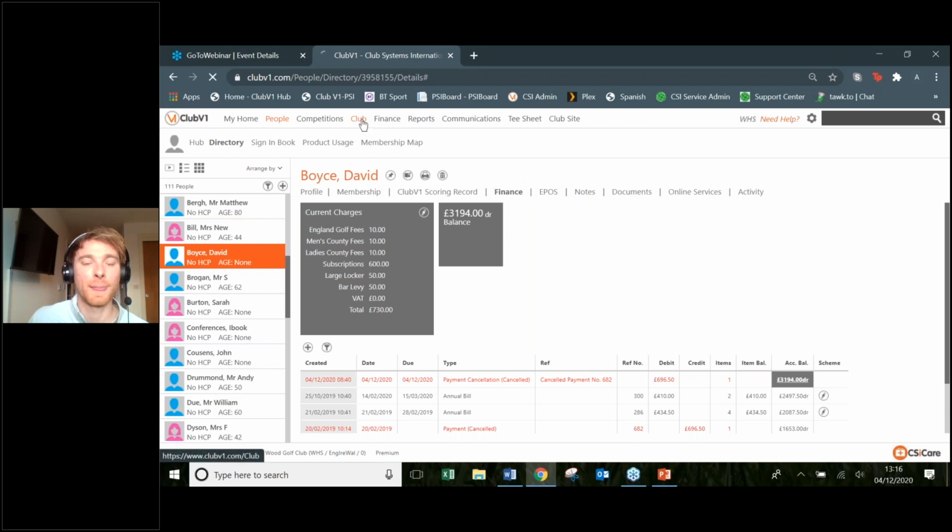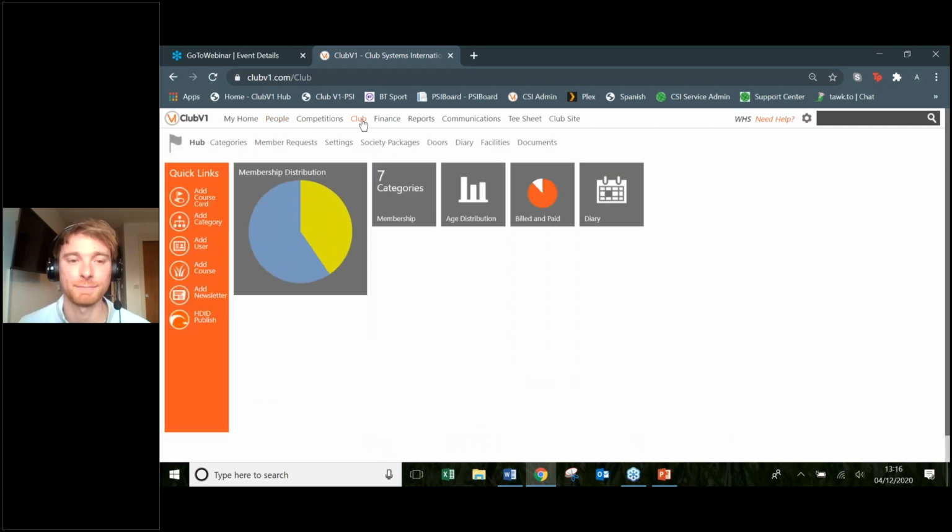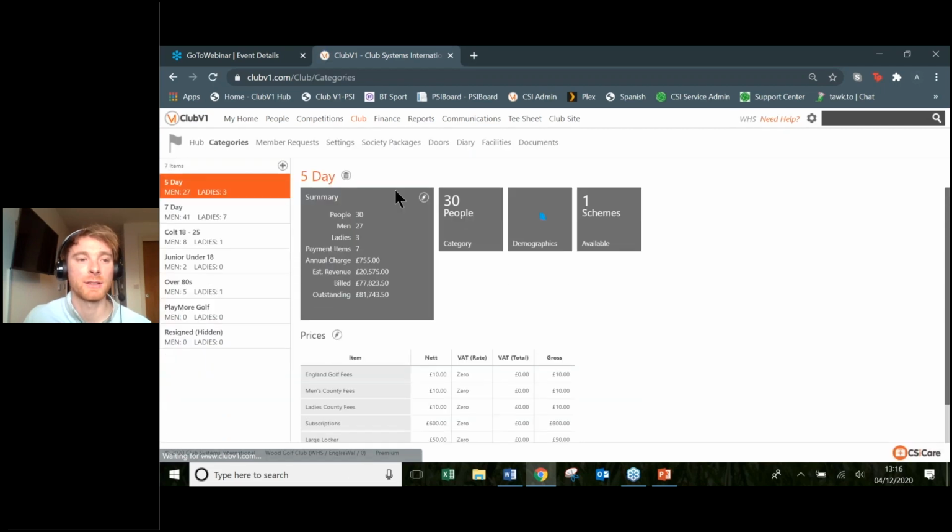The next thing we want to do is have a look at our membership categories. So in my system, I've got 7 membership categories. So let's just have a look at those. They're listed along the left-hand side, and it's quite useful because ClubV1 gives you a total of people in that category and a split between men and ladies.